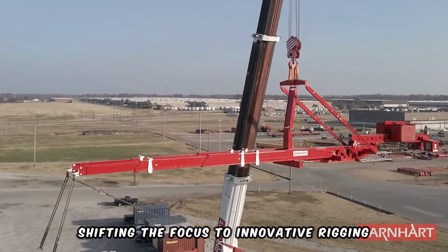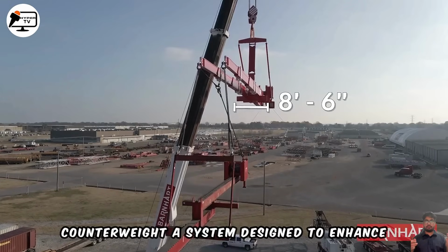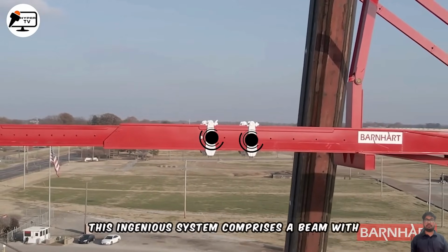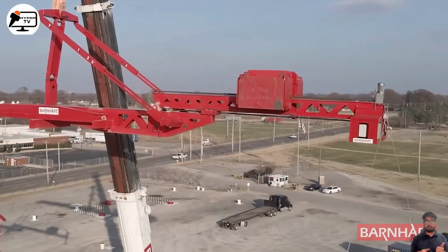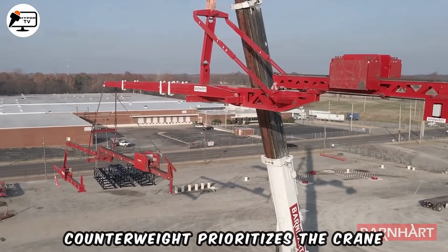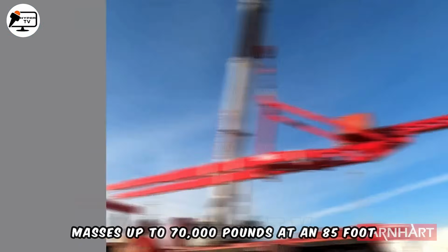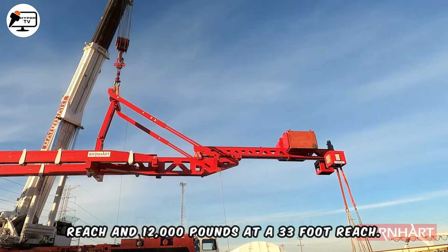Shifting the focus to innovative rigging solutions, we encounter the Barnhart Movable Counterweight, a system designed to enhance the efficiency and ease of cantilever operations. This ingenious system comprises a beam with a movable counterbalance that travels along it to ensure weight balance. Controlled by a remote transmission, the counterweight prioritizes the crane operator's safety. With a single line and lift point, this rigging system can handle masses up to 70,000 pounds at an 85-foot reach and 12,000 pounds at a 33-foot reach.